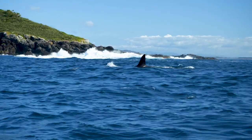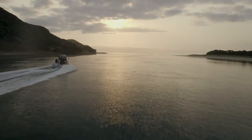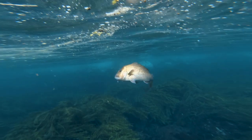Everyone will have somewhere different, somewhere that calls to them. For me, it's the far north of New Zealand that keeps drawing me back. So that's where we're heading, on a good old-fashioned road trip to chase a few fish in the magical far north.